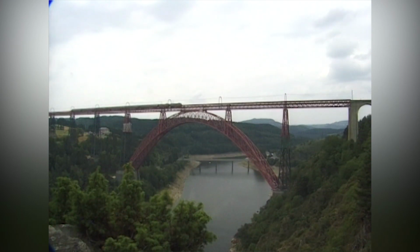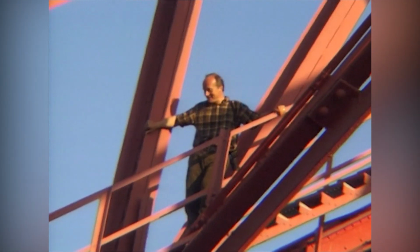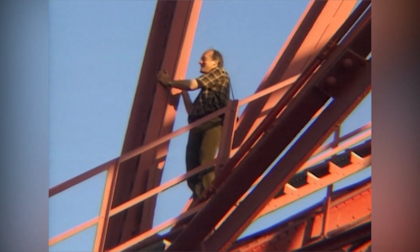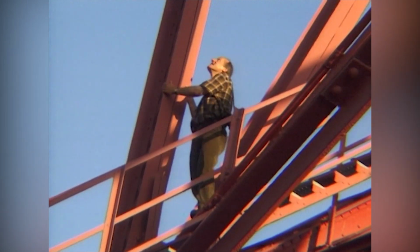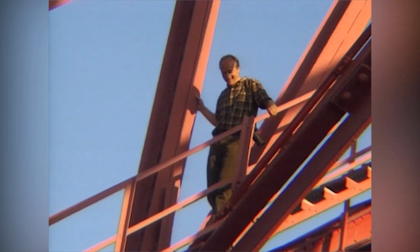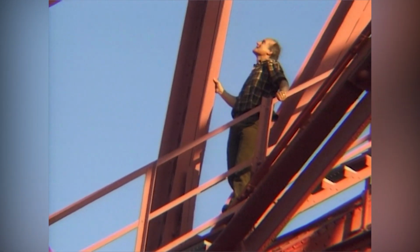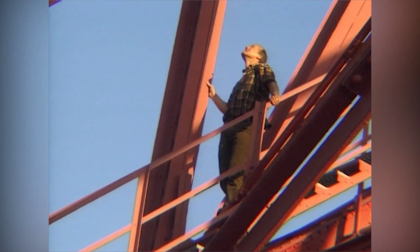You can feel the whole bridge vibrating under the weight of the train. Quite a funny feeling, really. Yeah, it's passed over now. Wow, that was quite exciting. The staircase is wobbling, but you could feel these main girders vibrating quite strongly.